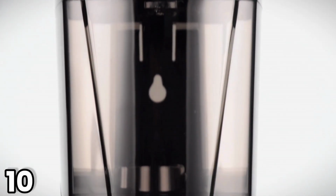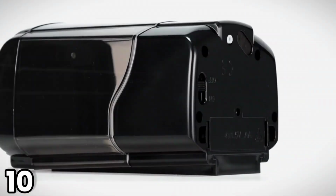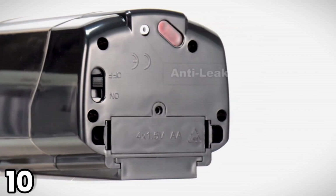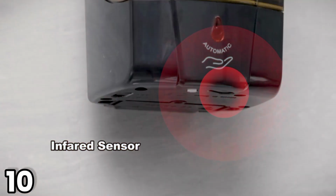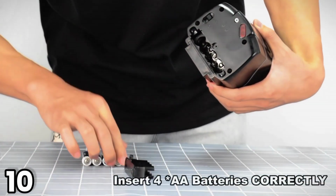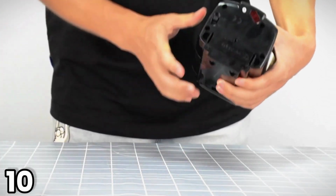Next, Svavo automatic soap dispenser offers an innovative hygienic solution for any environment. With its touchless infrared sensor, you can enjoy a fully hands-free experience, making it easier and more sanitary to wash your hands without worrying about contamination or spills. Its 0.2-second activation ensures quick dispensing, while the non-drip valve guarantees a clean, mess-free surface. This soap dispenser is perfect for high-traffic areas like bathrooms, kitchens, and offices, offering a generous 600 milliliters capacity to reduce refills and save you time.